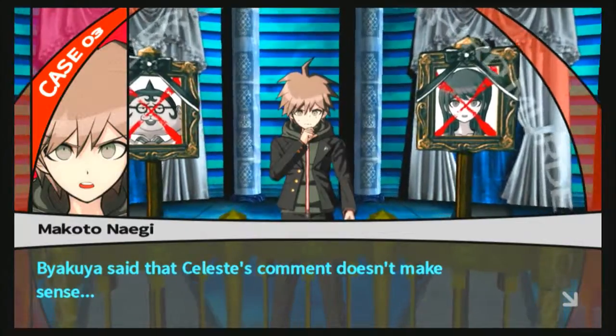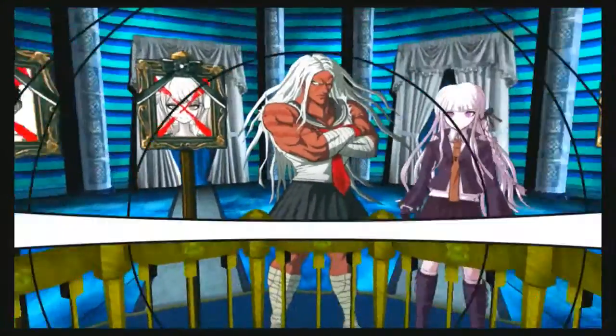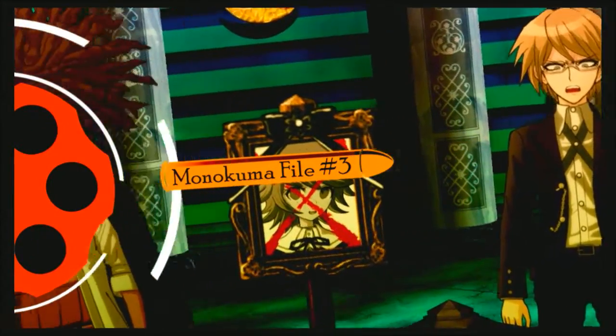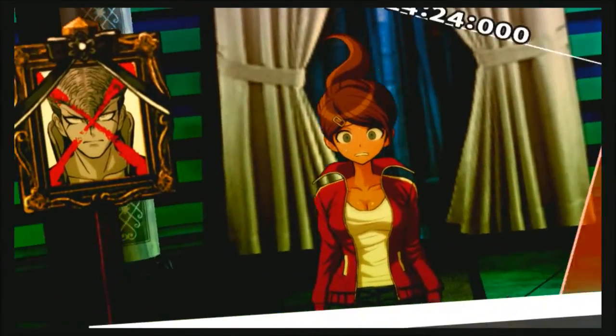Byakuya said that Celeste's comment doesn't make sense. Well, what is he alluding to? How long is this trial? Holy shit. Alright, Monokuma file number 3 again? We've obviously seen this evidence a lot.